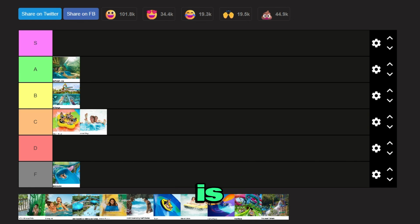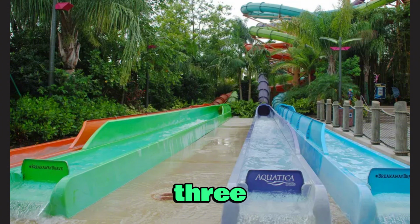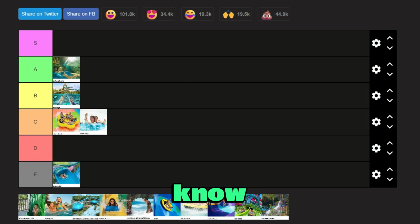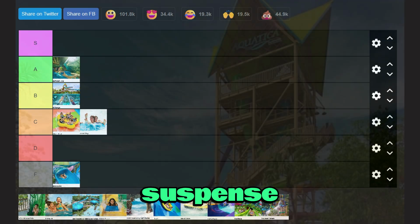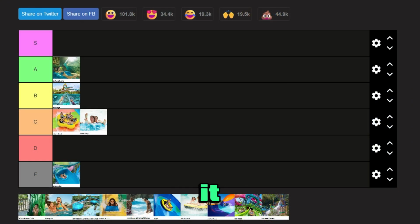This ride is very, very suspenseful and very fun. There are 3 tubes at the top and 3 chambers. When you're sitting in them, you don't know who's going to drop first when they're running all 3. So there's an added level of suspense, and along with that, there's a heartbeat noise playing that speeds up depending on when you're going to drop. It is a very, very incredible slide, and I thoroughly enjoyed my ride on it.